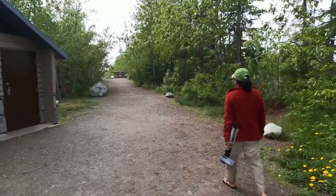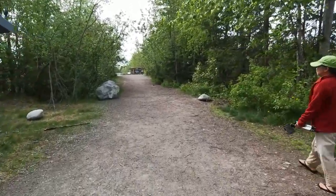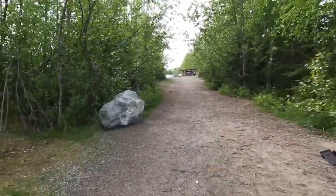Wildlife, see a squirrel in the road. Squirrels are a little bit smaller here. Probably don't get as much to eat. Yeah, they got blonde tails too. Little bitty things.